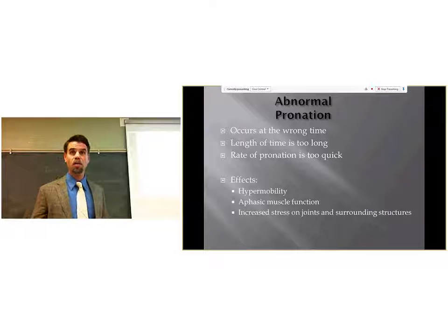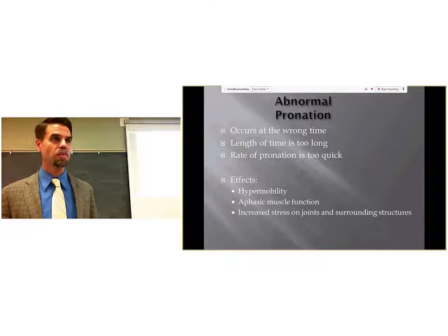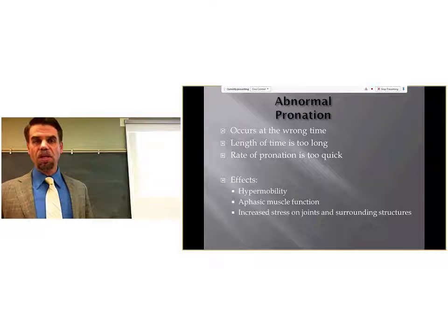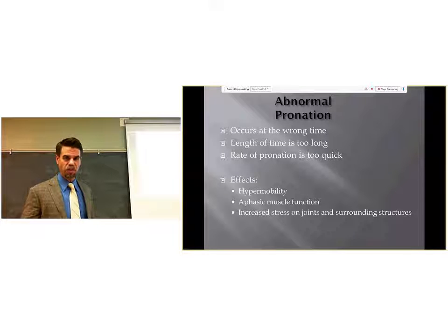It may occur at the wrong time. Maybe it occurs too long, so they're pronating through too much of the stance phase, or they pronate too quickly. So the effects of this abnormal pronation can lead to hypermobility, aphasic muscle function, and increased stress on joints and surrounding structures. Okay.